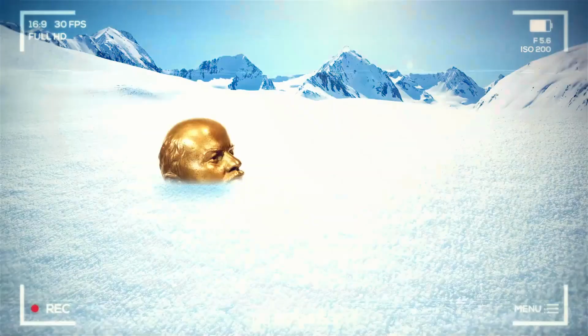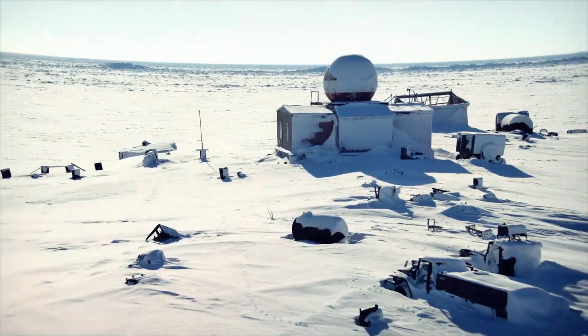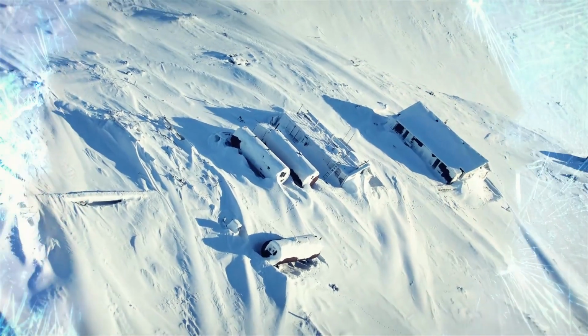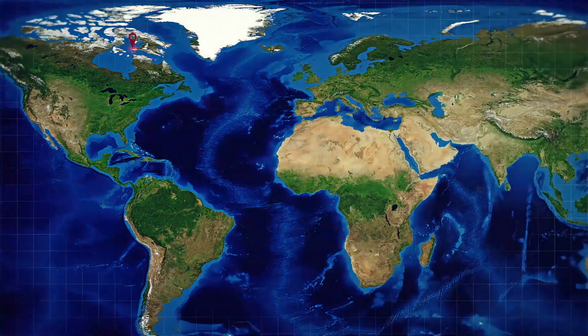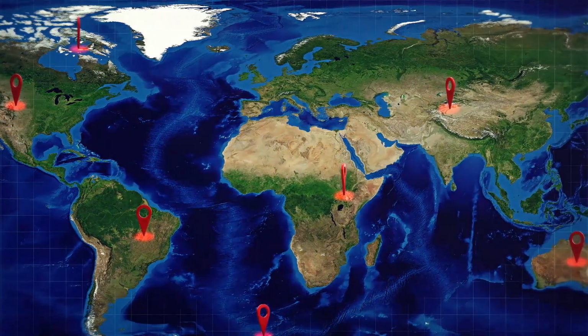Suddenly, they spotted a lone bust peeking out of the snow. This place was an old meteorological station. Despite freezing conditions, Chris and his son Micah had a blast exploring. Chris is on a mission to conquer all 7 earthbound poles of inaccessibility and has tackled 5 so far.